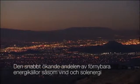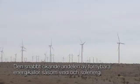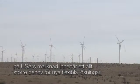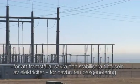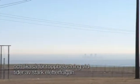With the rapid increase of the share of intermittent renewable energy sources, such as wind and solar power, on the US market, there is a growing need for new flexible solutions to generate, to back up, and to stabilize the supply of electricity for continuous baseload generation, as well as for peaking at times of high demand of electricity.